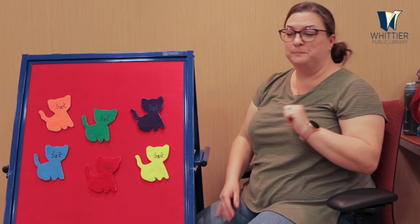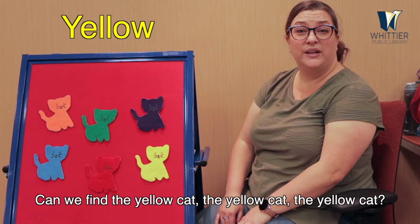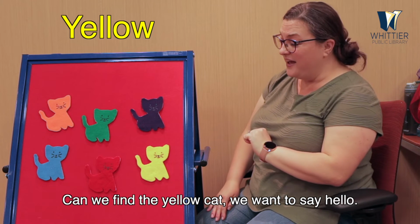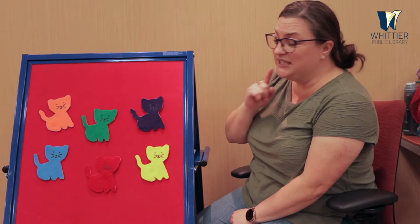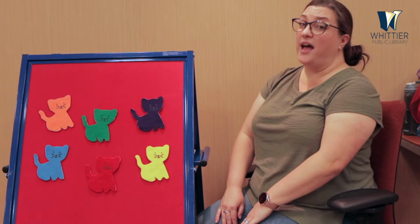Let's try another color. How about yellow? Can we find the yellow cat? The yellow cat, the yellow cat. Can we find the yellow cat? We want to say hello. All right, where is the yellow cat? Do you see the yellow cat? Point to the cat if you see it. Good job! You found the yellow cat right here. Good job.